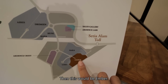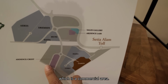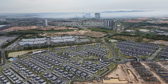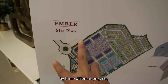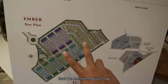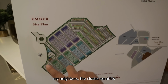Then this will be Ember, and the benefit of Ember here is that it's very close to Ardent Crest, which is a commercial area, so within walking distance also. I can walk out or take a bicycle. That's kind of why I like it lah. And going in, this roundabout is actually shared by 3 different projects, which is Nara, Ember and Cora. So Ember consists of 2 product types as we mentioned just now. Whole homes here, which one of them is mine, and then this will be my neighbors, the cluster semi-Ds.